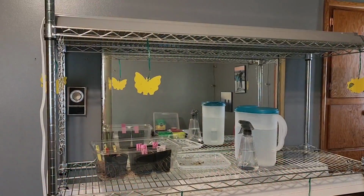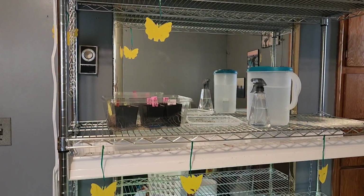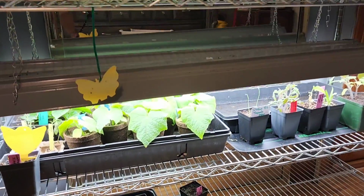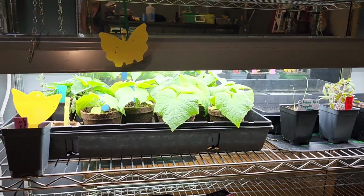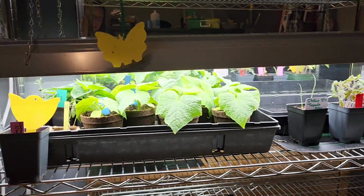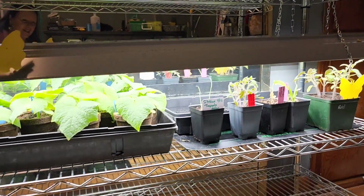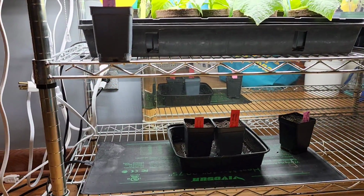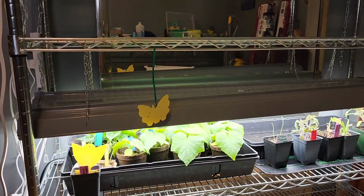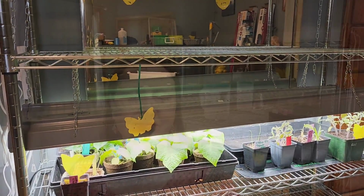Let me flip this camera around so you can see a little bit better. The grow room is almost completely empty. I have one shelf that has just a few things on it, and then I have one shelf that has a couple things germinating. And that is all that's left in the grow room. Everything else is outside. So let's go outside and take a look.